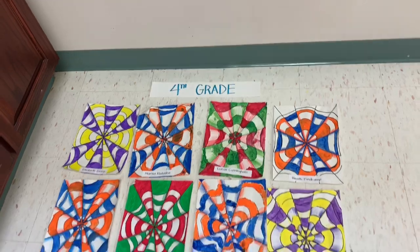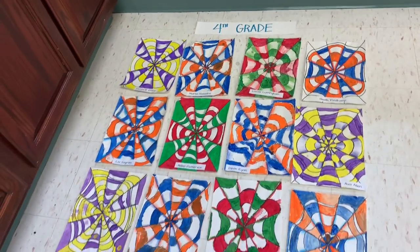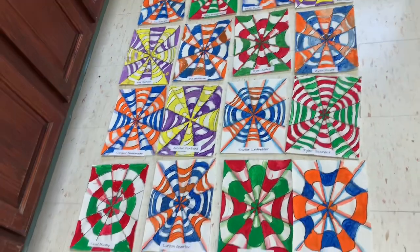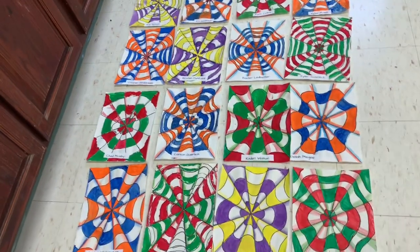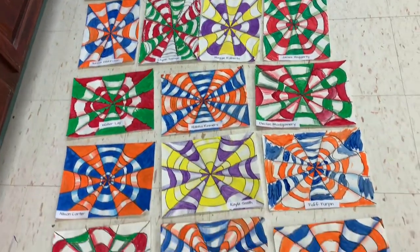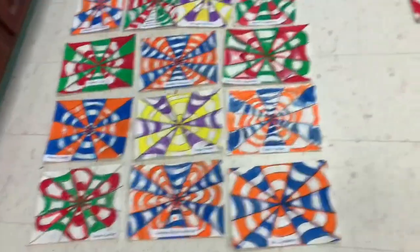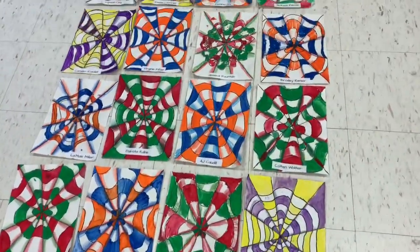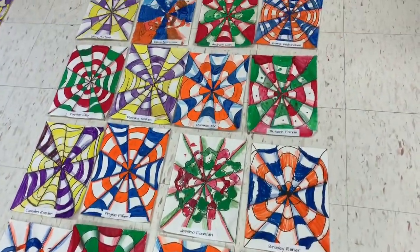For this project, fourth grade created optical illusion art. They also chose two colors that were across from each other on the color wheel, which makes those complementary colors. They used shading to make their optical illusions look like they pop out from the paper.